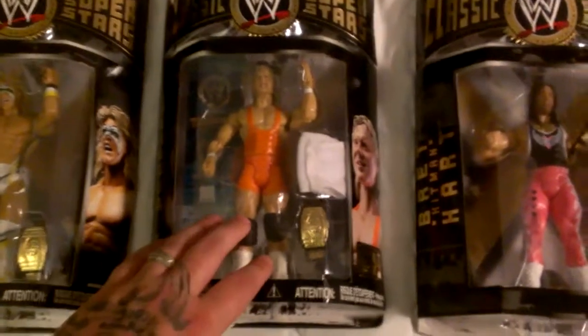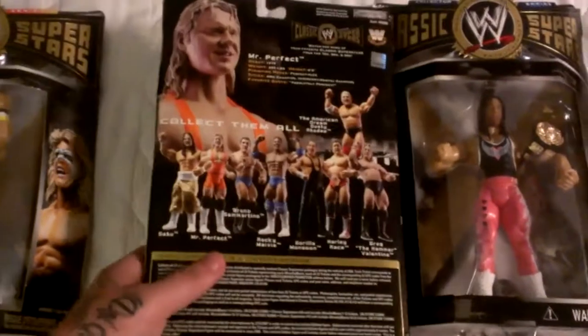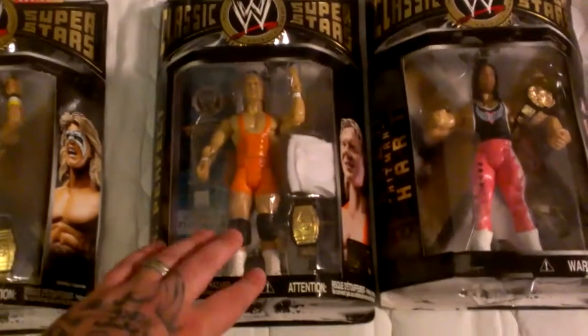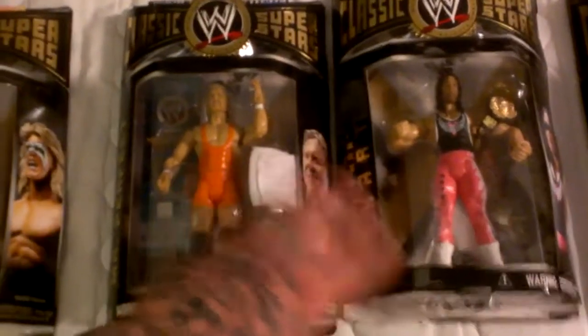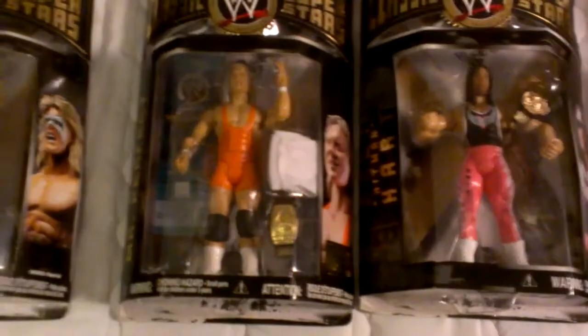Then moving right along, we have the Mr. Perfect that I was talking to you guys about earlier. He has the orange attire, a towel, and the IC belt. There's the guys in the set we just went over. Another one of my favorite wrestlers of all time. Anytime these two guys got in the ring together, definite classic match. If they had a bad match, it was better than most, if you know what I mean.